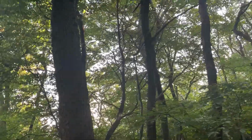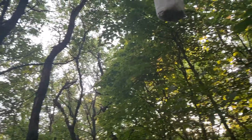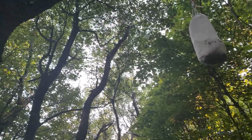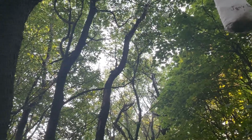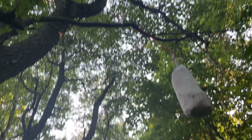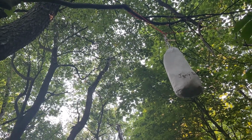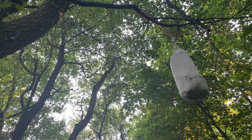It's way above where I can reach, and I'm the same size as a bear pretty much. It's also a long way away from the tree, so if the bear crawls up the side of the tree over here, it can't reach over and get it, and it's also so far down from the branch that the bear can't get it. This is a good bear hang.